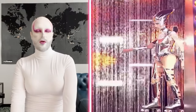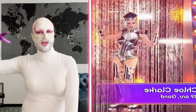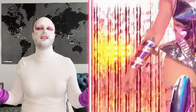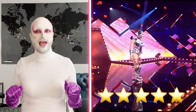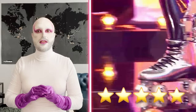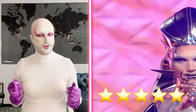First up, it's Chloe Clarke, and Chloe Clarke is coming out in this metallic silver suit. She's got this big metallic head, and she's definitely giving you Martian galaxy extraordinaire. She is strutting down the runway, barely balancing on her skates, but she is looking fabulous doing it. First off, I will say that Chloe Clarke is starting out with a bang. She's coming out with a look, but do we expect anything less?